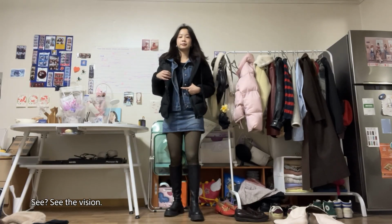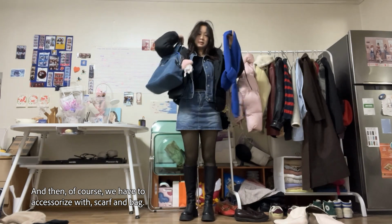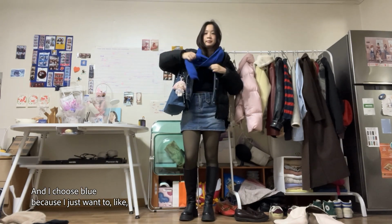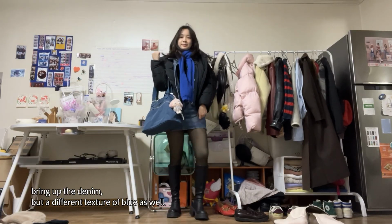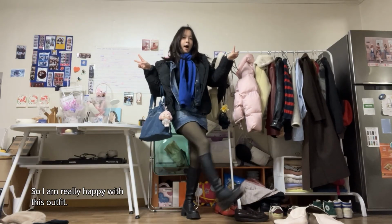You see the vision? And then of course we have to accessorize with scarf and bag, and I choose blue because I just want to bring out the denim but a different texture of blue as well. So I'm really happy with this outfit.